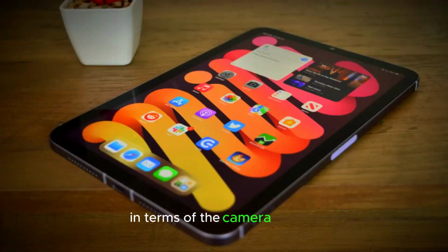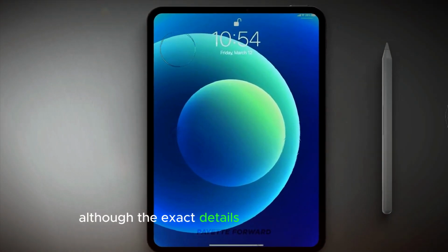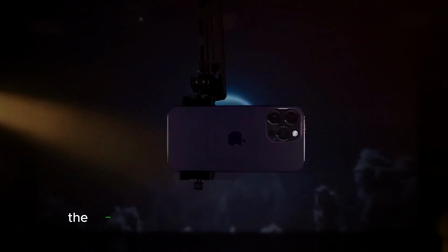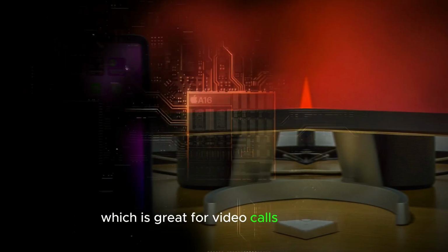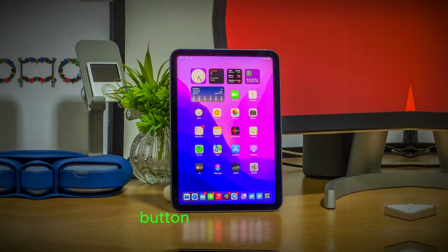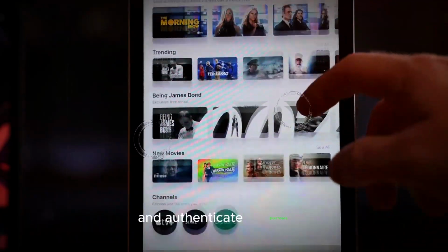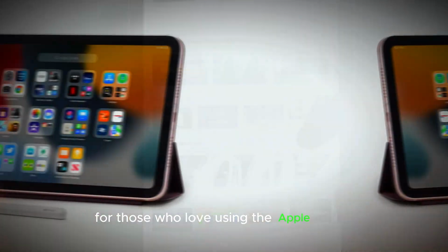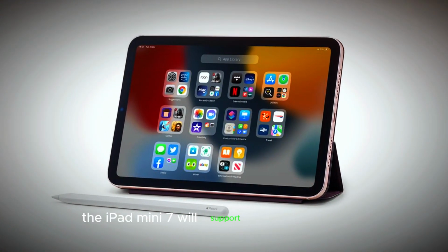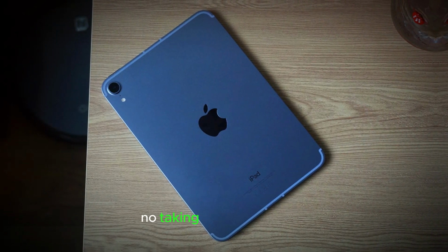In terms of the camera system, the iPad mini 7 will receive some upgrades, although the exact details are still under wraps. The selfie camera will remain in portrait orientation, which is great for video calls and selfies. Touch ID will continue to be integrated into the power button, providing a secure and convenient way to unlock the device and authenticate purchases. For those who love using the Apple Pencil, the iPad mini 7 will support the Apple Pencil 2, offering a seamless experience for drawing, note-taking, and more.